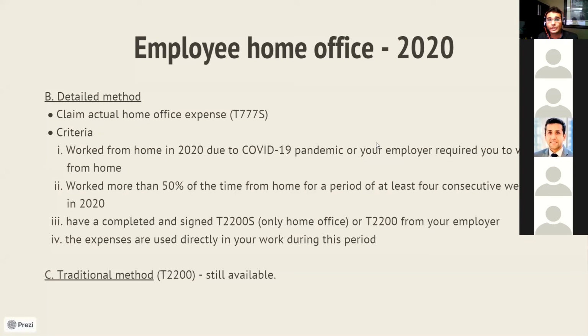The second criteria is that you worked more than 50% of the time from home for at least 4 consecutive weeks in 2020. That's similar to the last method. You have a completed and signed T2200S or T2200 from your employer. Now, this is very important. You need to ask your employer to fill it out. This T2200 form is basically a confirmation from your employer that yes, you were required to work from home and you did. We get a lot of audits where CRA asks about this T2200 form. So make sure if you are going for the detailed method, you have this as a backup.